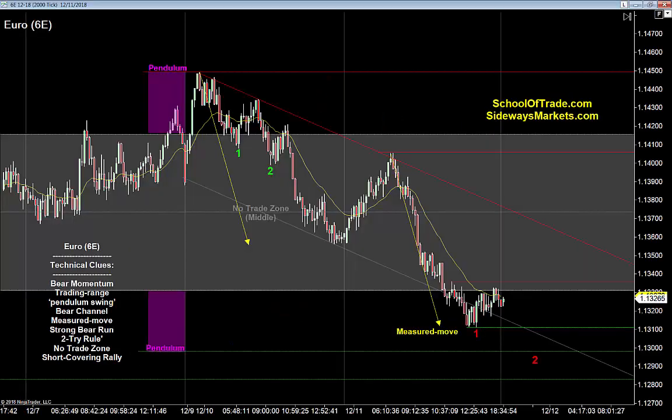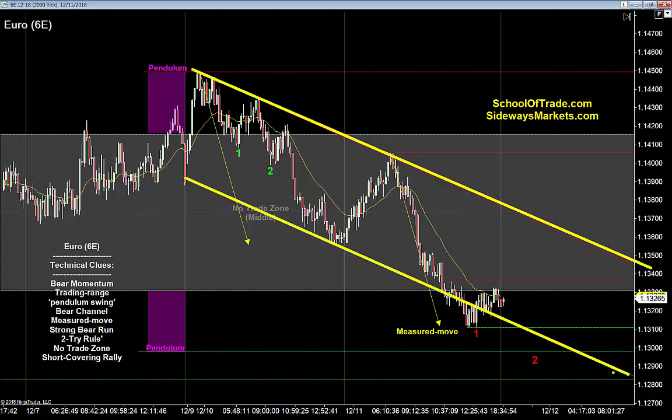If you're in a bear market, an overshoot happens at the low of a bear channel. So here we are, right, at the low of that bear channel. There's your overshoot. If we can get another overshoot, that would complete the pendulum swing. It would complete the major 2 try. And boy, oh boy, does that get me excited, because we see these all the time where a double overshoot of a channel, even more powerful, is a double overshoot of a wedge.